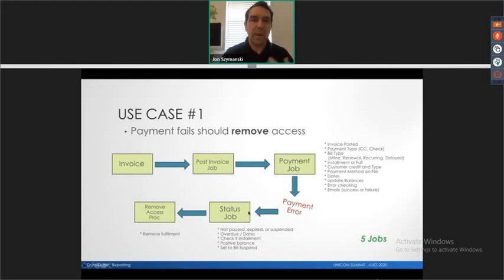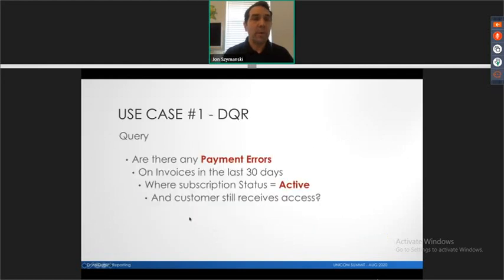Then we might have a payment error, and then we have a status job that runs and does certain things. It may put the invoice into billing suspend, and then we might remove access for the customer. So there's a lot to test here. So what we did is we built the data quality report, and we said, well, let's make it simple. Let's look in production and run a query to see: are there payments in the last 30 days where the subscription stays active, but the customer had a failed payment, and we gave them continued access? That's really what the query is.